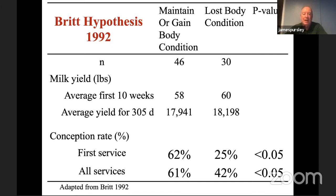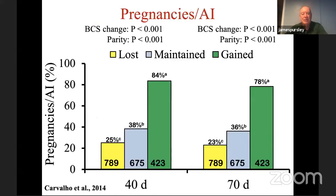So with that in mind, 46 in that group, 30 in the lost body condition group, you can see the milk production really wasn't much different there. But first service conception rate was incredible. That's once again low numbers, but a big difference in fertility in these cows that did not lose a lot of body condition following calving. This is the key, and for all services there, you can see the difference.